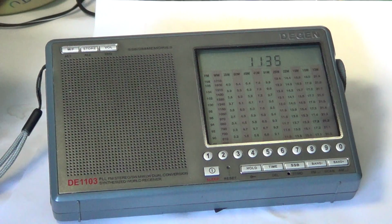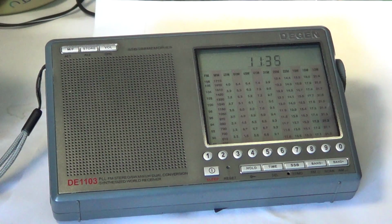Sensitivity on the medium wave and long wave bands is pretty good, and the FM is not bad at all. Of course, look at our videos because we'll have separate tests of the long wave, FM, shortwave and medium wave bands. It's a very nice receiver. It's one of my favorites.